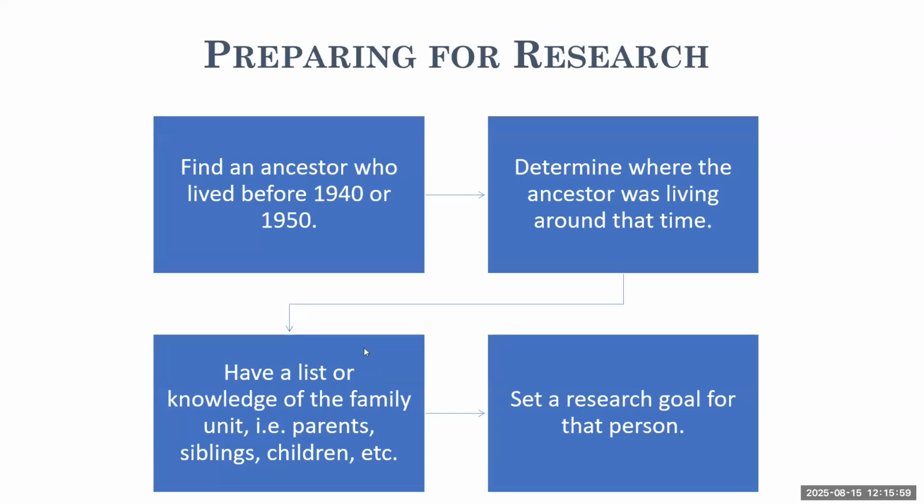So, this is how we truly prepare for research. You really want to find an ancestor who lived before 1940 or 1950. And I say these 2 years because of the resources that we'll be utilizing once we start researching. You also want to determine where that ancestor was living around the time. You want to have a list or knowledge of the family unit, the names. So that goes back to the names, goes back to where they were living and when they were living, and goes back to the goal. So I'm just reiterating the different points that were mentioned previously.